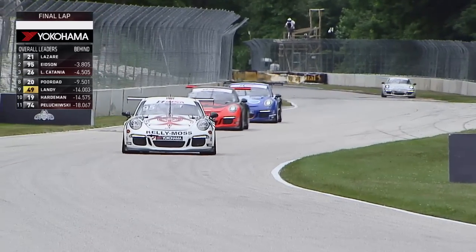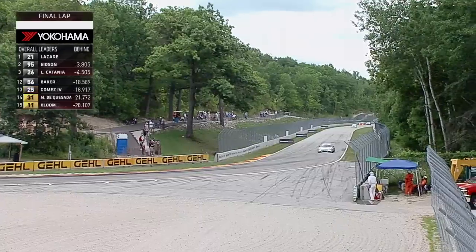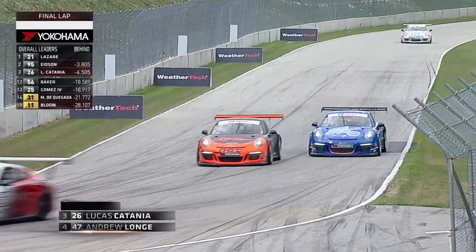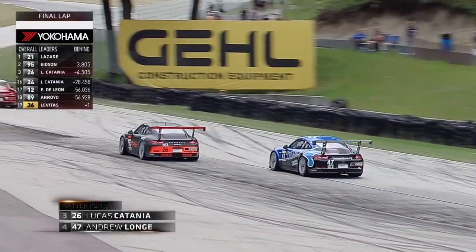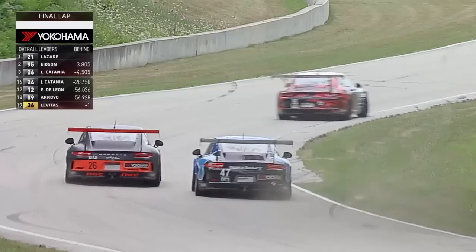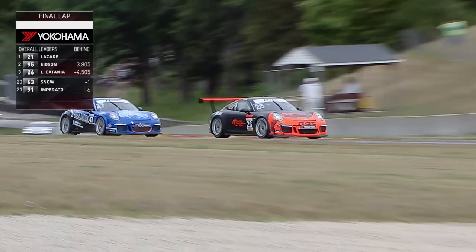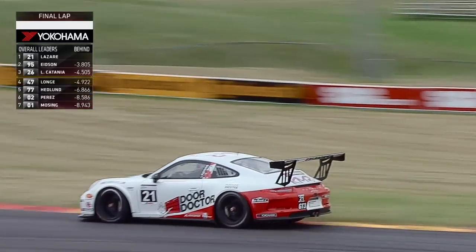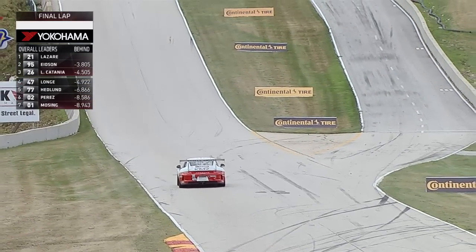Brilliant stuff, Jeremy. Yeah, it'd be a perfect weekend for him. It really would be if he could just maintain this for another couple of corners. This will be his 10th and 11th wins of his career in the Porsche GT3 Cup Challenge. And as you say, extend that championship lead going into the final half dozen races of the season. And a bit of drama for the last podium position as Catania goes a little wide coming out of Canada corner, and there's a slight opportunity for Andrew Long, but up the road by 4 seconds.